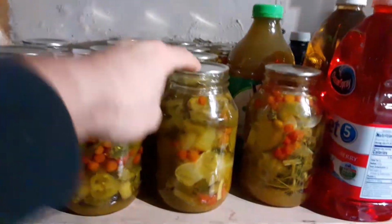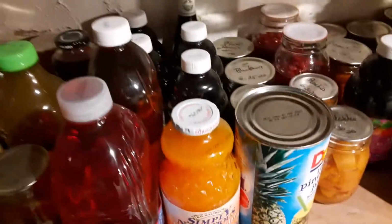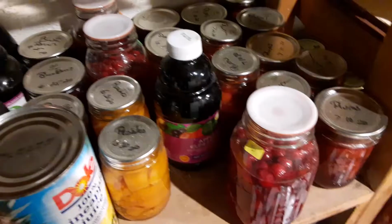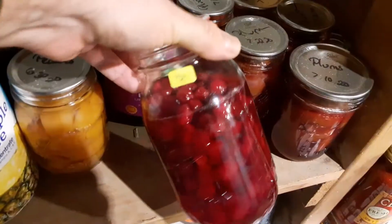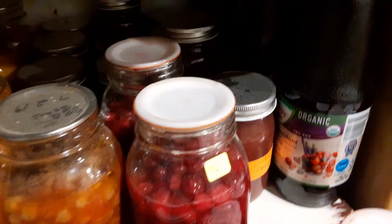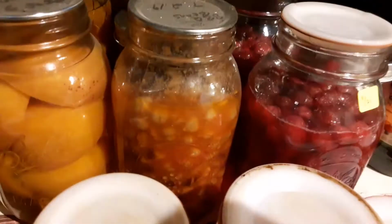I have these pickles. I have tons of juice here. This is all fruit juice. These are blueberries, peaches. This is like a cranberry juice concentrate. And then down here I think is even more juice. Here I have more juice. This grape juice is awfully dusty down here. I need to wipe everything off and check everything too, so this is all a good thing.